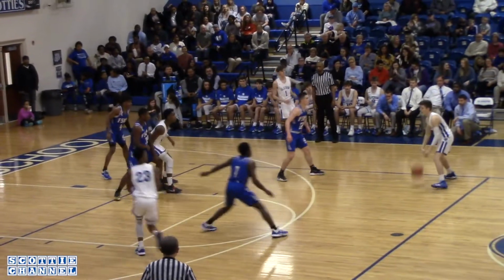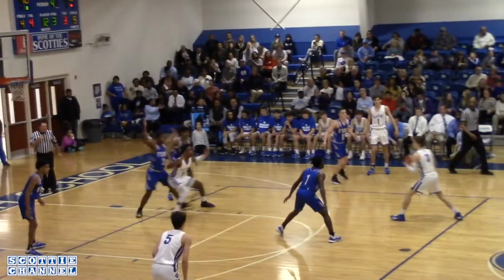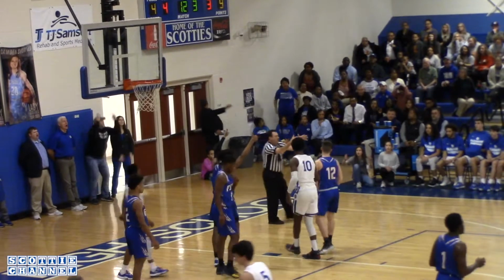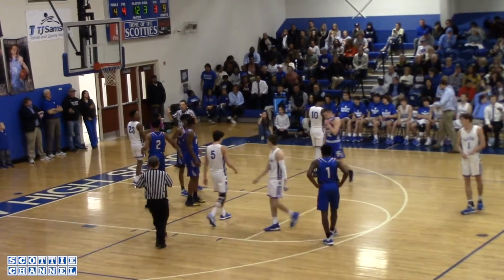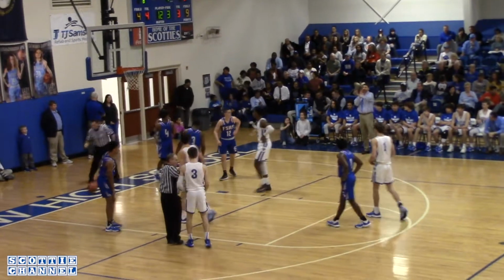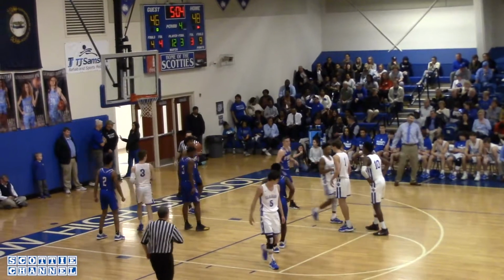Frazier setting it up here for the Scotties. Lennon gets it inside to Franklin. Jaden spins right into a defender, and he's tied up, they say. Possession arrow points Glasgow's way. Yeah, they're looking at triple teams when they get Jaden. He's getting it right in the middle. They're letting him have it, but they're collapsing everybody on him.